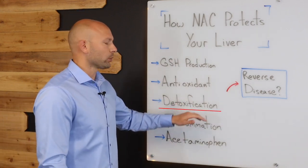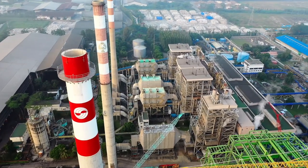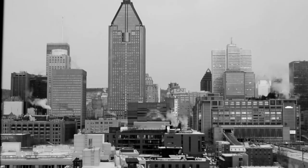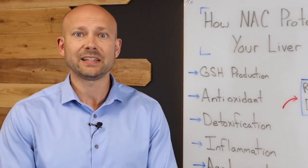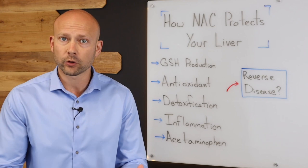From there, it's going to support detoxification. Now, as you know, we live in a very toxic world. The chemicals on our clothing, the chemicals on our food, the things that are floating around in the air, the chemicals that are in the drinking water, the chemicals seem to be everywhere. Well, guess what has to deal with these chemicals when they enter your body? That would be the liver, of course.